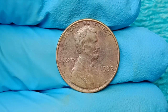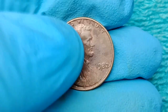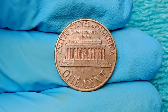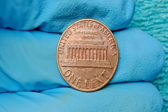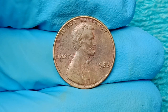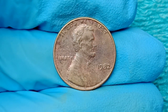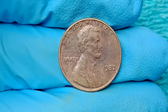And every time a new 1982 error variant is found and authenticated, the entire field shifts slightly as more light is shed on the intricacies of that pivotal year and more excitement is generated about what still remains hidden in circulation. And the allure of the 1982 penny lies not only in its value but in its accessibility, because unlike many legendary coins from the 19th or early 20th century, the 1982 penny is recent enough that millions of people still have them lying around or can obtain rolls to search through.